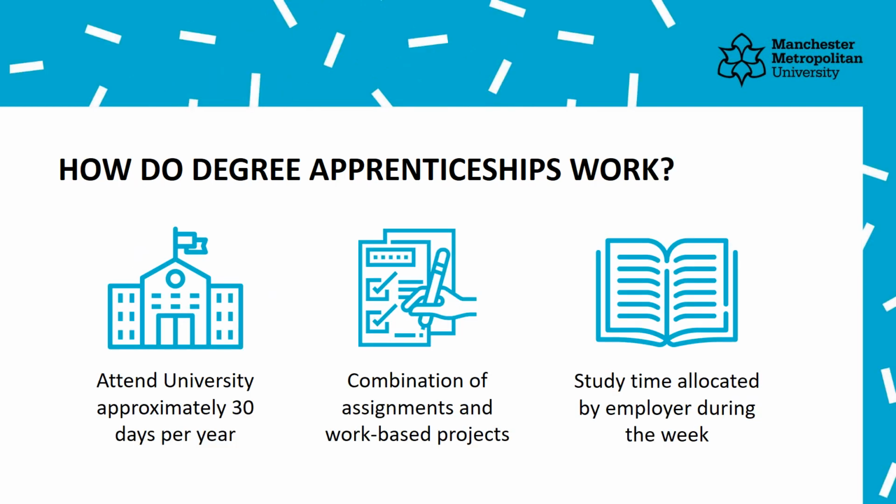Okay, so how do degree apprenticeships work in practice? I spoke at the start of the session about the fact that the degree apprenticeship is run on an 80-20 split. So 80% of the time the apprentice spends in the workplace, and then 20% of the time the apprentice is released to study at the university. So our apprentices at Manchester Met attend the university around 30 days per year. At the university, students will be assessed through various different assignments, many of which will be work-based projects that ultimately will link back to the job that they are doing.